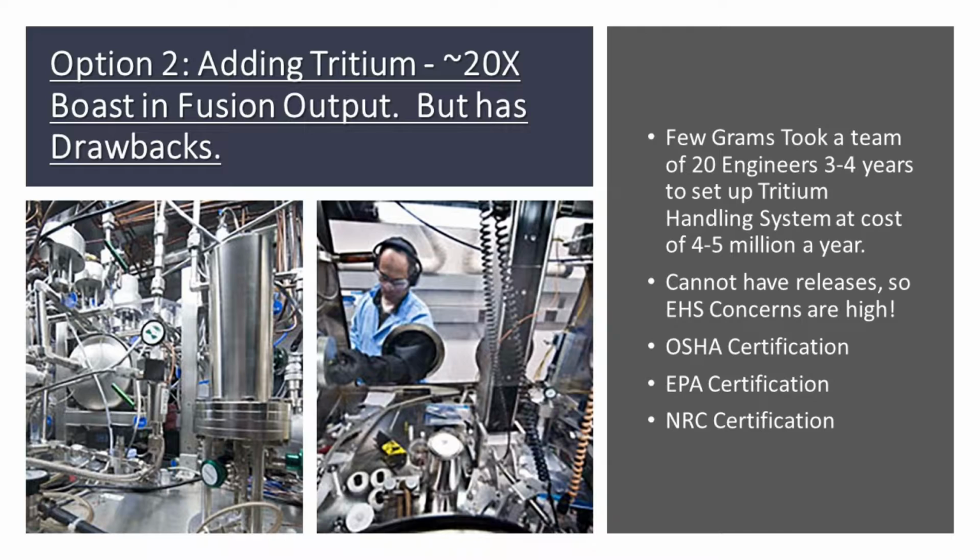It's OSHA regulated, EPA regulated, NRC regulated material. So at least in the United States, you're spending on the order of $20 million over a 4-year period to set up a small tritium handling facility to do, say, under a gram of the stuff. Those numbers are rough, but they're a good rule of thumb. So if you have a gram of tritium in your reactor system, it's $20 million for 4 to 5 years, a team of 24 folks to build the entire handling system around tritium, tritium processing, and monitoring for tritium releases, and then dealing with the regulatory stuff, the OSHA, EPA, NRC regulation framework.